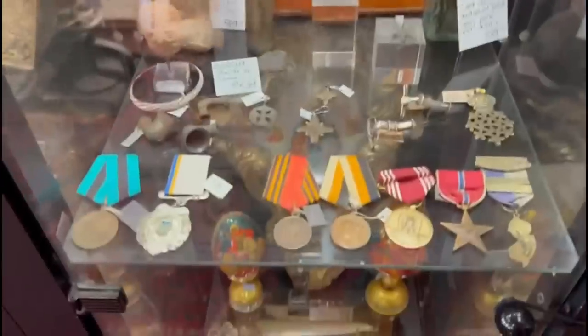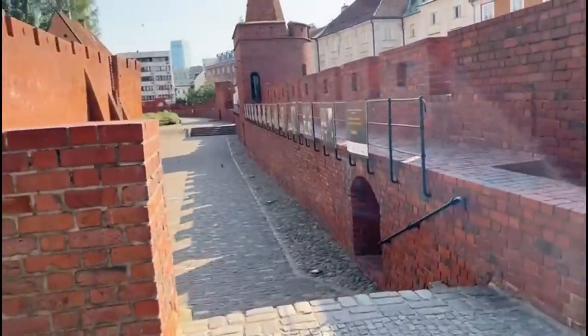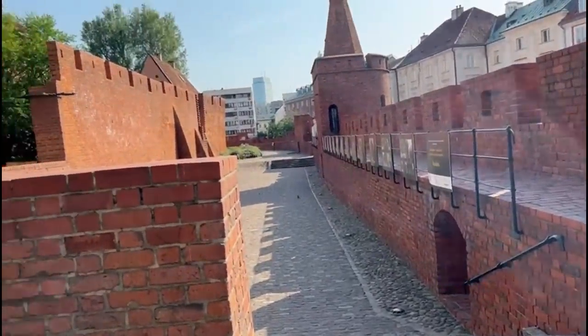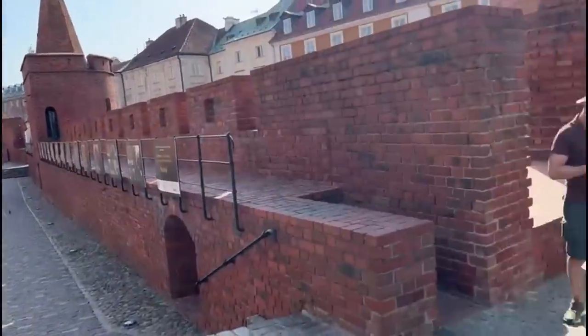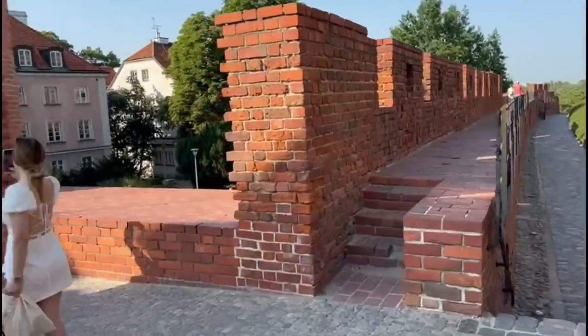These are medals from World War II. Oh, thank you. You're good. Coming up on what looks like a fort. This is the old wall. Yeah, there's the wall right there. It's made of brick.